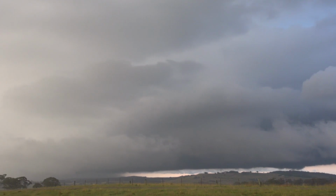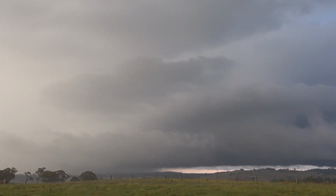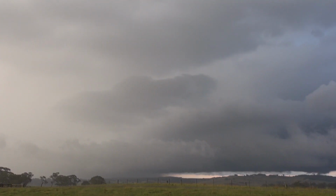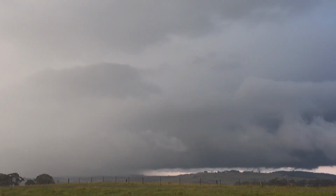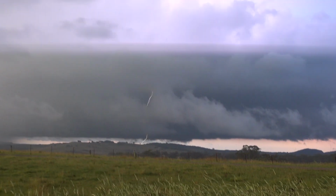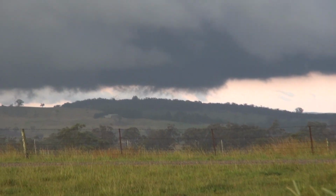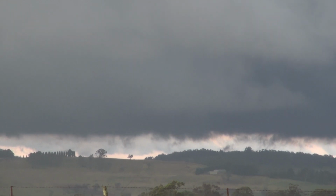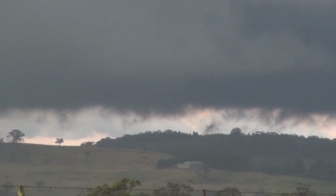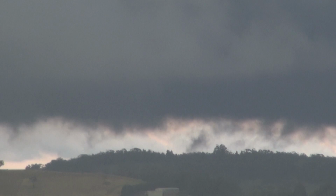That was a good one. Some interesting cloud over there too. I'll just zoom in for a minute in between these. I just think it's an outplay of scud. I don't think there's anything in it.